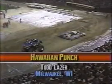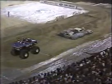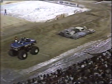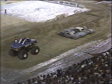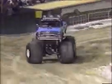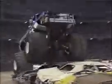And here's the Hawaiian Punch. Todd Laser from Wisconsin. Boy, this is a beautiful Chevrolet 1986 front and rear steering. It's 14 feet tall, 12 foot wide, and it weighs 15,000 pounds. Todd, only 20 years of age, and a supercharged Chevrolet motor. He's young, but he really does a good job at conquering these monster trucks. Todd's not getting a lot of air underneath, but he's still making very good time. He's going to hang it out on that last set of cars.